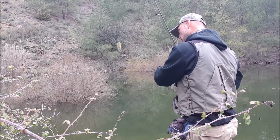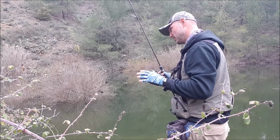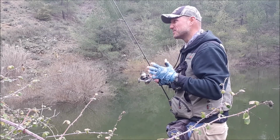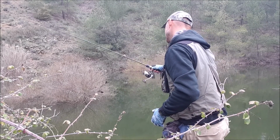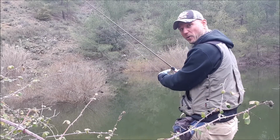The water is actually not so clear, but not so dark. In simple words, medium color. So more or less for the bass, it's visible actually. Okay, I will try now with the bass jig.